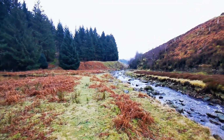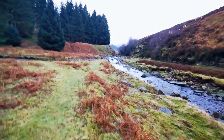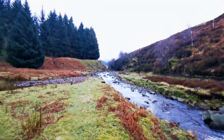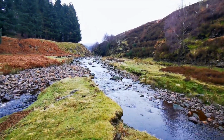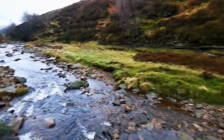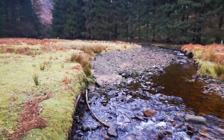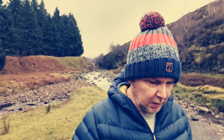I'll just do a bit of a walk down the end here, and then we'll walk to the waterfall, and then I'll go back to the van, show you a bit of the van, and I'll drive to where we're going to park tonight, hopefully. Right, so we'll walk up here to the waterfall. Hopefully there's nobody camping there this early, but we'll just go and have a look.